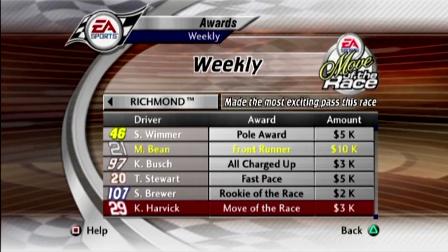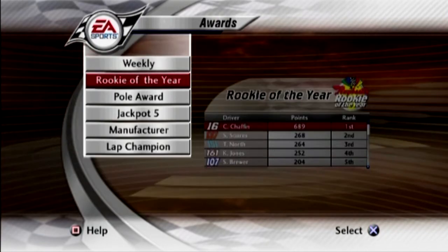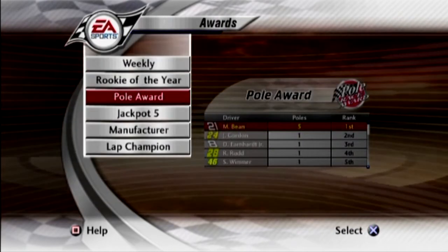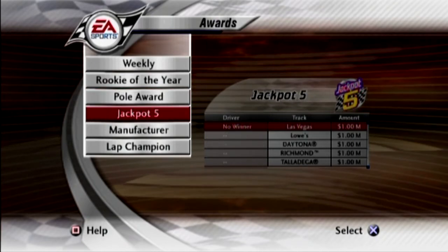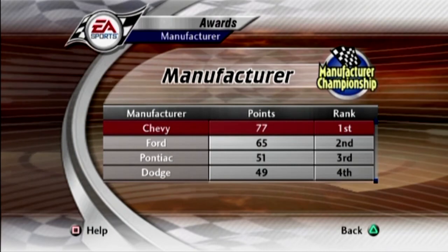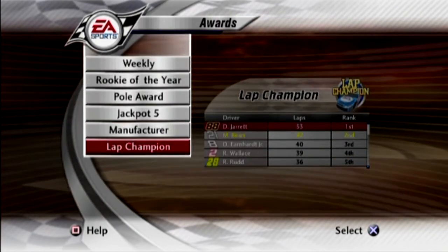I beg to differ. I think that was performed on me again, just like it was last week. But it is what it is. Chad Chaffin's still running away with the rookie of the year. And Jackpot 5, nobody just yet. Manufacturer, Chevy is still leading, 77 points. Ford is in second place.